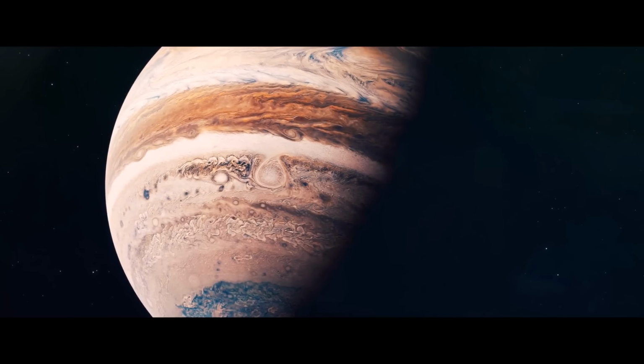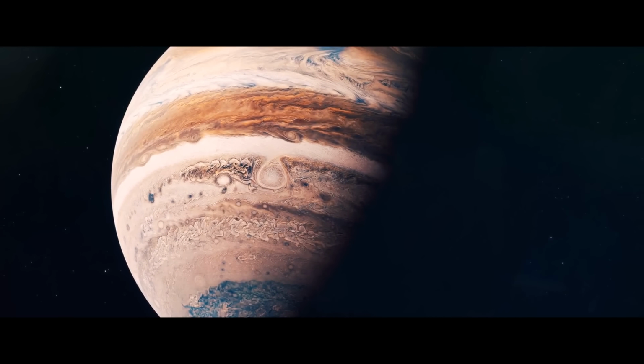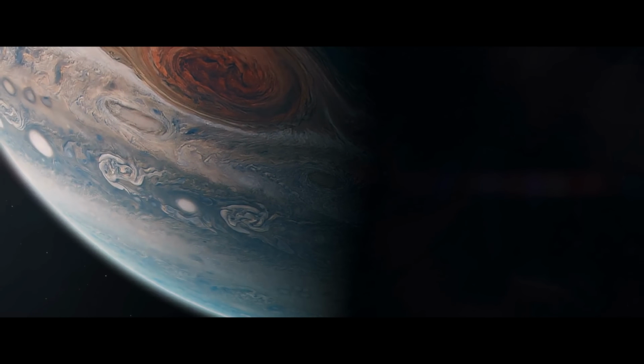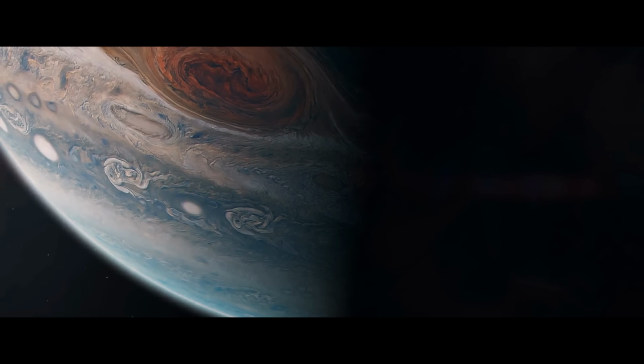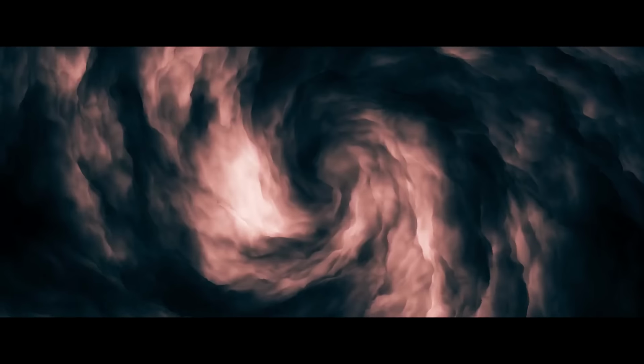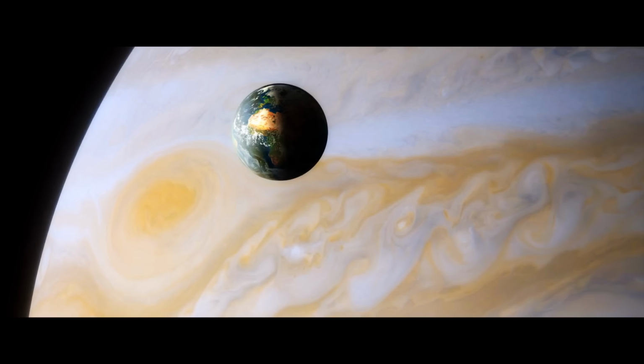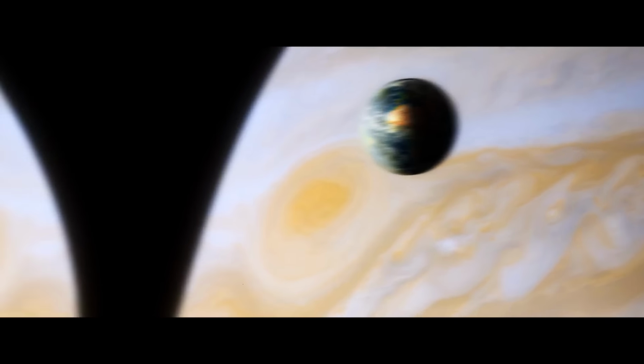Also, if Jupiter turned into a red dwarf, its most prominent feature might probably disappear for good. I'm talking about the Great Red Spot. It's an enormous storm raging in the southern hemisphere of the gas giant. Its top parts tower more than 5 miles above the tops of the surrounding clouds. The storm is almost twice as wide as our planet.